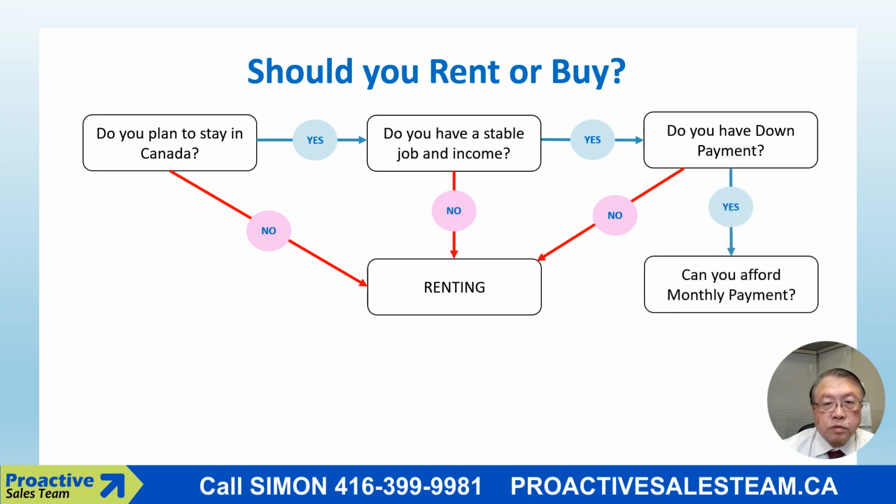Now, if you don't have a down payment, of course you have to continue to rent a property. Now, if you do have enough down payment, the next step is, can you afford to pay the monthly mortgage payment? It all depends on how much you make at that time. Now, if you work out that no, you cannot afford to pay the mortgage payment, because you do have to pay the rent, the transportation and food, then the wise way is to keep renting until you accumulate enough money or you have a better job.